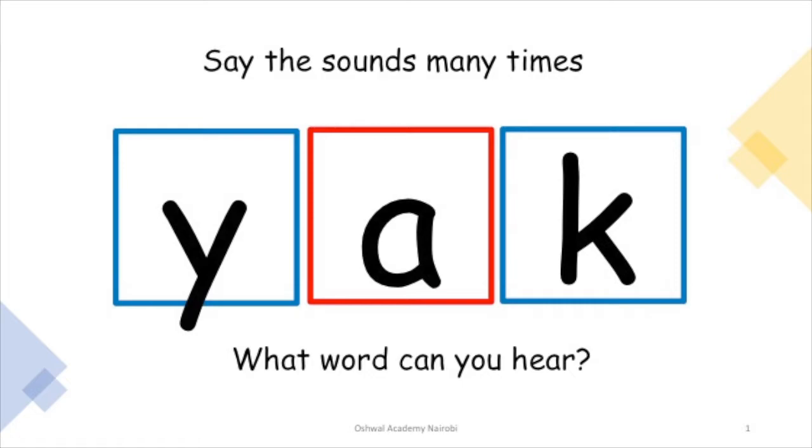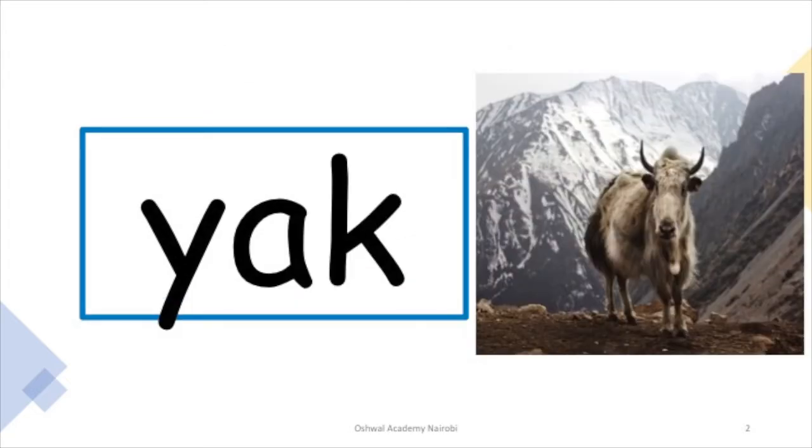Y-ack, y-ack, y-ack, yak. Well done, yak. Yak is an animal found up in the mountains in Tibet.